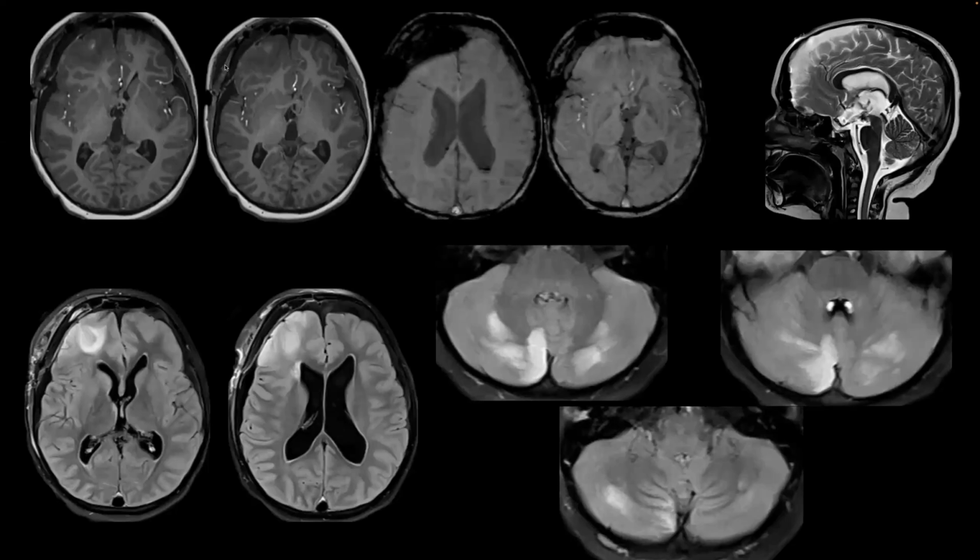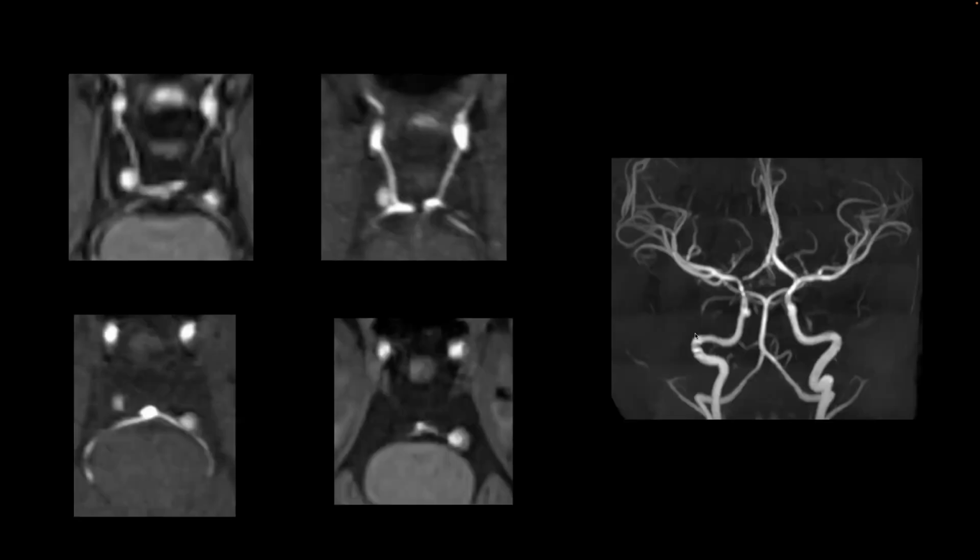On T1 non-contrast sequences, again, you can appreciate the subgaleal collection, the post-operative site over there, some subdural collection, and in the right frontal lobe, bilateral frontal lobes, but more along the right side, some degree of mass effect on the ipsilateral frontal lobe. Some areas of intraventricular hemorrhage on the SWI sequences. Again, on the FLAIR sequences, you can appreciate the edematous changes in the bilateral frontal lobes and also in the bilateral cerebellar hemispheres. Another interesting finding which we found on the angiography was these focal outpouchings along the left posterior cerebral artery and the right PICA.